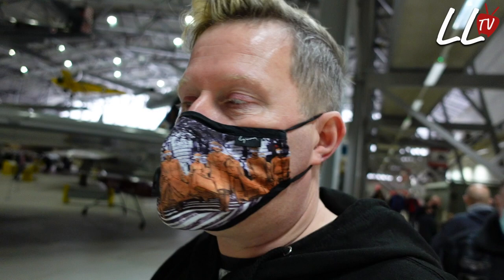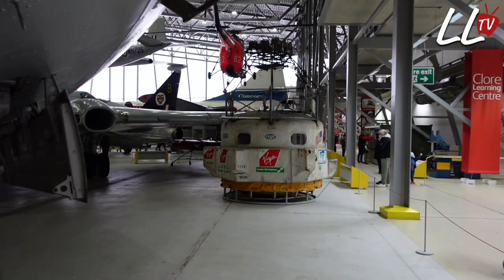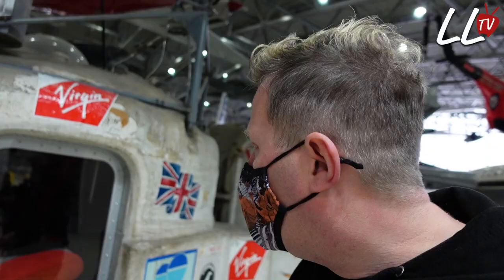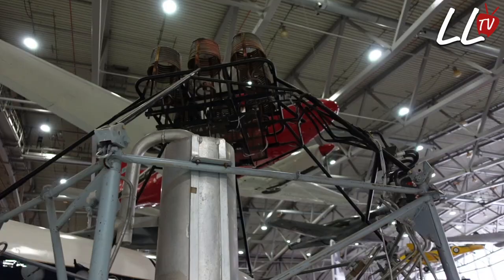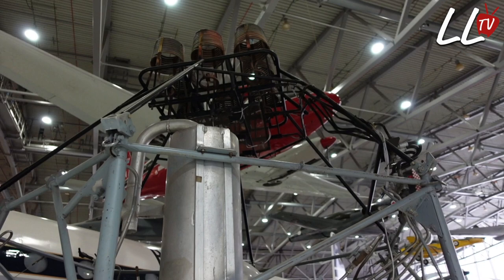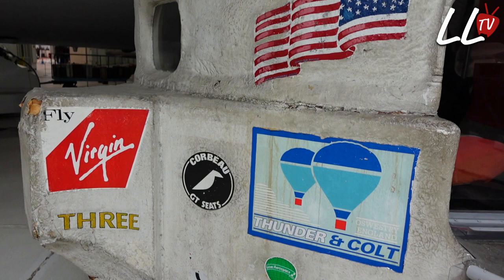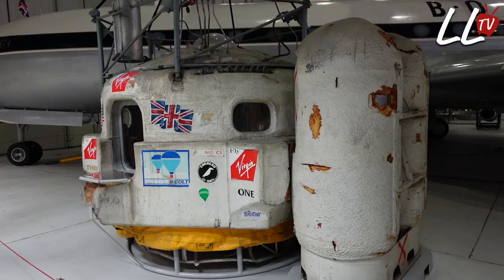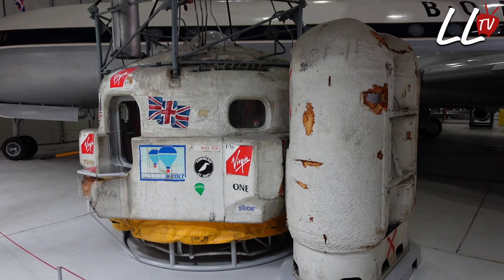If you like Flying Virgin, this is Richard Branson's balloon capsule that he was in. God, look at it now. It looks like it's seen better days, isn't it? So apparently Richard Branson and Per Lindstrand made the first cross-mid-Atlantic hot air balloon in July 1987. The balloon successfully completed the Atlantic crossing at speeds of more than 130 miles per hour.